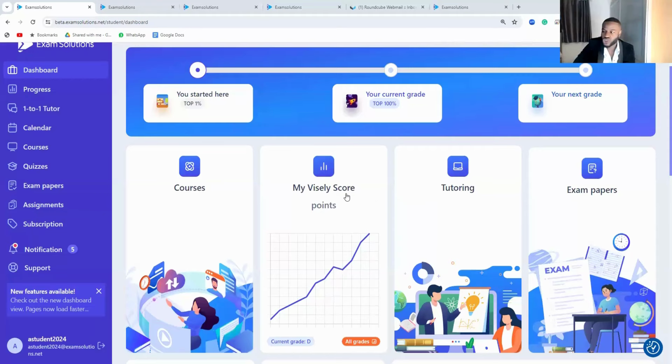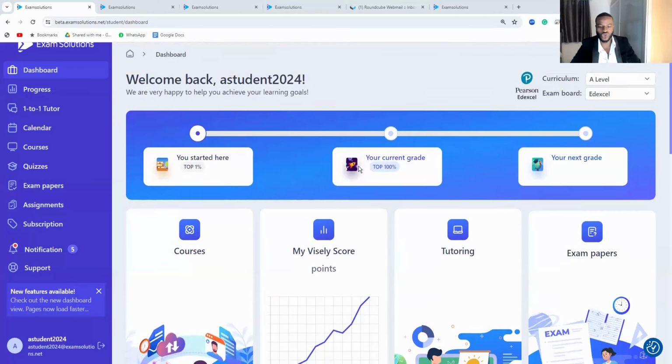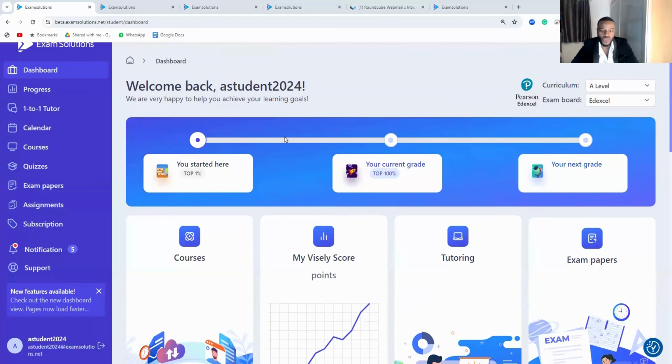Let's just show you how the platform works. So this is a student dashboard. After you sign up, you'll be presented with a couple of questions to find out about your targets, where you currently are, and your interests. This is so that we can shape the platform precisely to your needs.